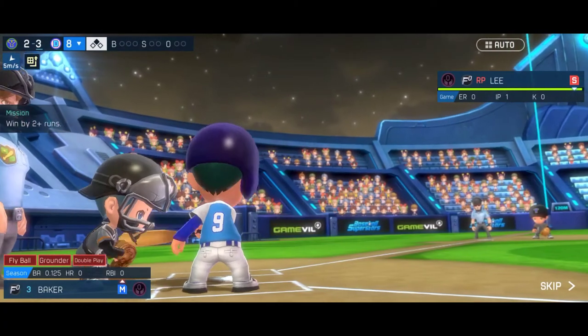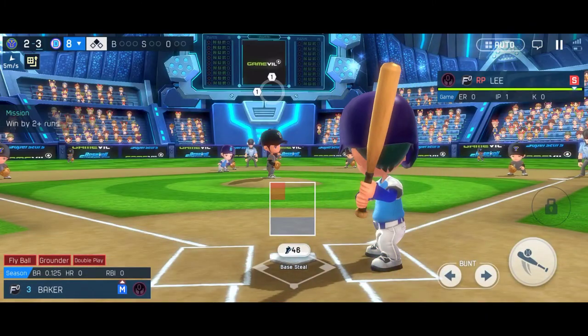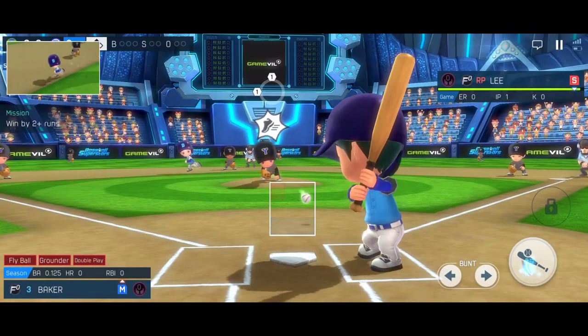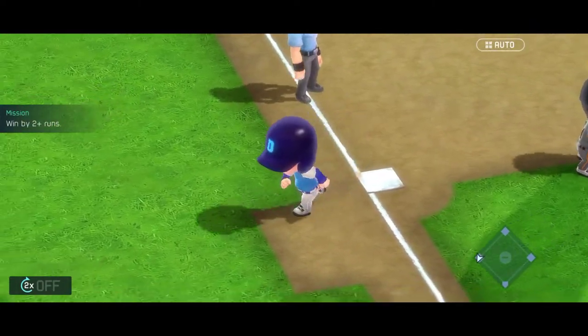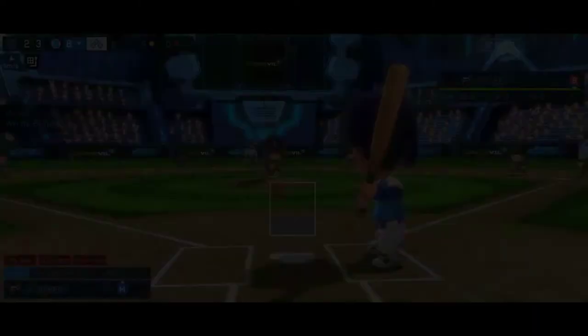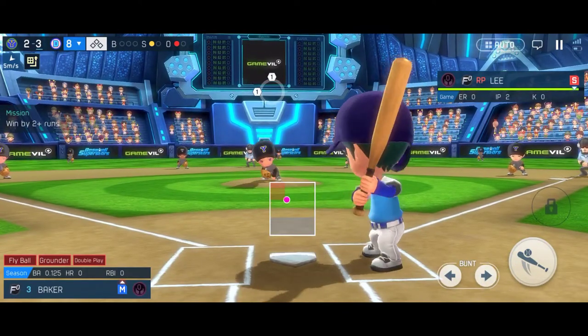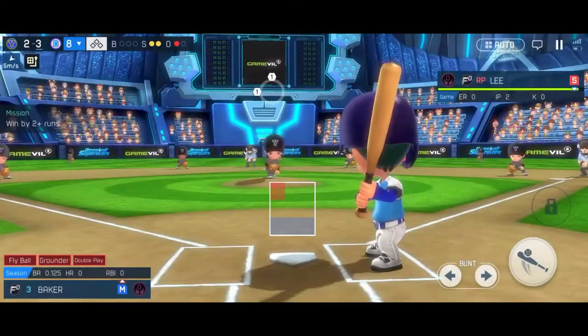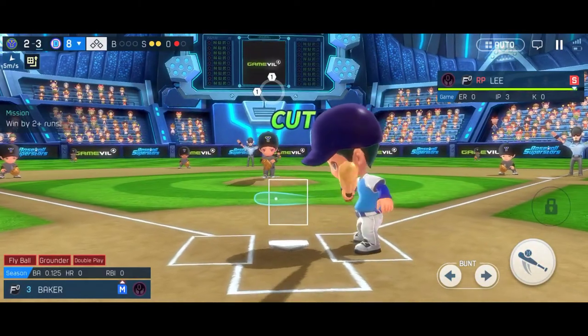Bottom of the eighth. One runner on base. Unbelievable! This inning is looking to be a piece of cake. To right! Nice catch! To right, two! Foul right at the end of the bat.